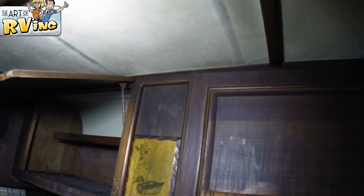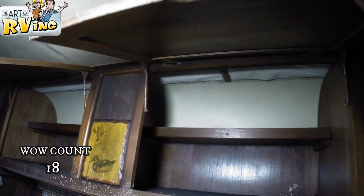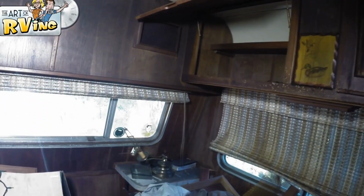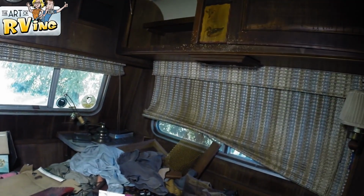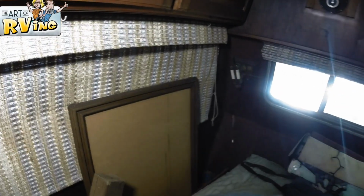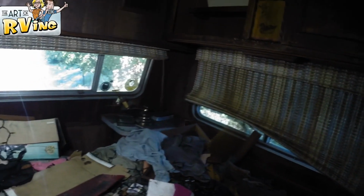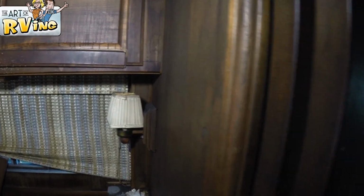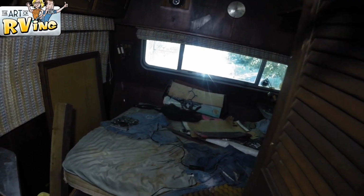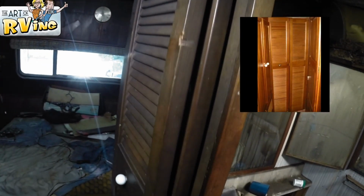Serious cabinets in here. Wow. Look at those cool lamps. That's great. Plugs in here. Big window in the back. It's all windows in here, in the bedroom, all the way around. It's like it has accordion doors that separate off the bedroom. And that's pretty cool. Real doors. Huh.